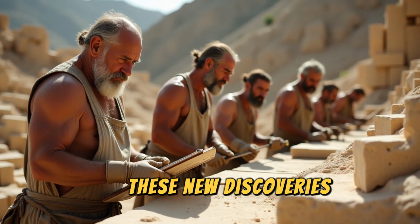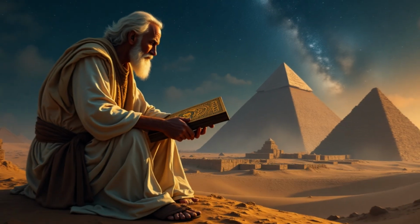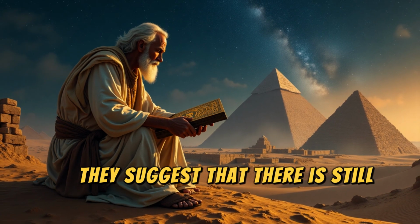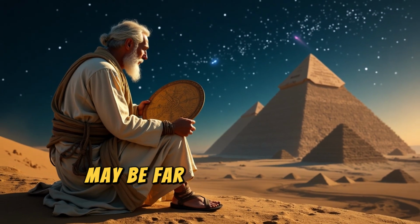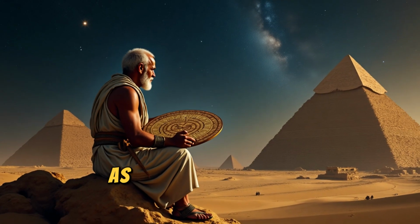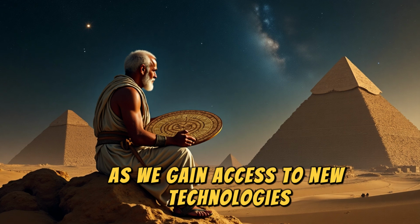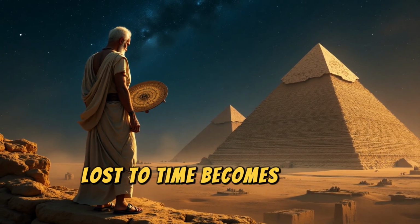These new discoveries are forcing researchers to reconsider what we thought we knew about the pyramids. They suggest that there is still much to learn and uncover, and the secrets of the Great Pyramid may be far more complex than anyone previously imagined. As we gain access to new technologies, the possibility of discovering ancient knowledge, lost to time, becomes more and more likely.